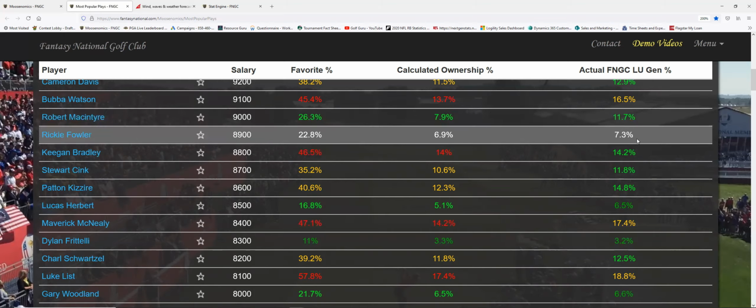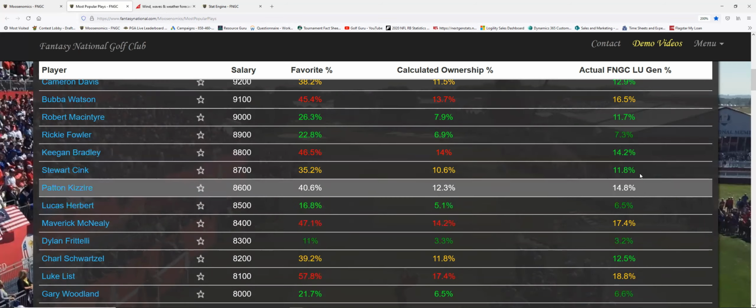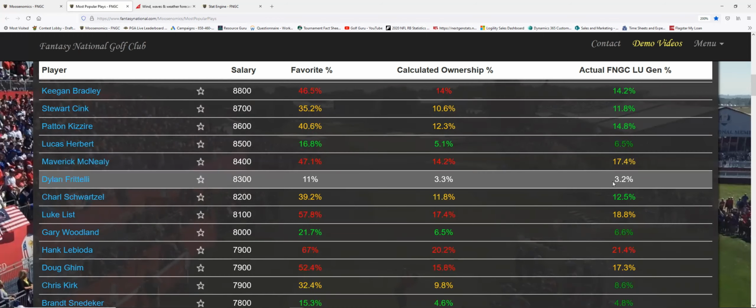You got Ricky, who sprouted up at some of the tougher places with his around-the-green game. But still a little sporadic, of course, on approach, and the putter is still a bit of a miss. I like Keegan here. We already talked about him. I'm not going to go over all these guys now. I'm just going to point out the highs and the lows. Lucas Herbert has fallen out of favor. He's only at 6.5. You got a spike for Maverick McNeely. Fratelli, no one's buying the hype of what he did at the Open.